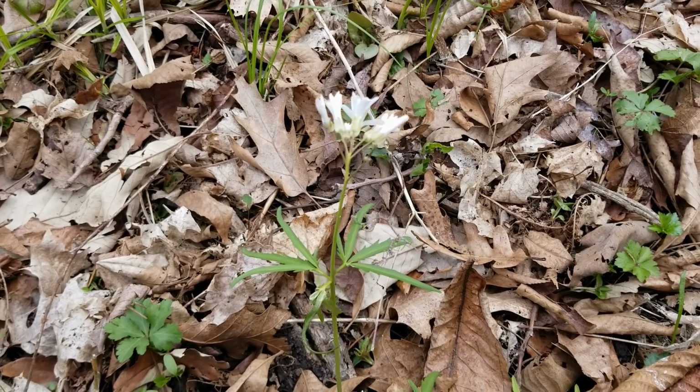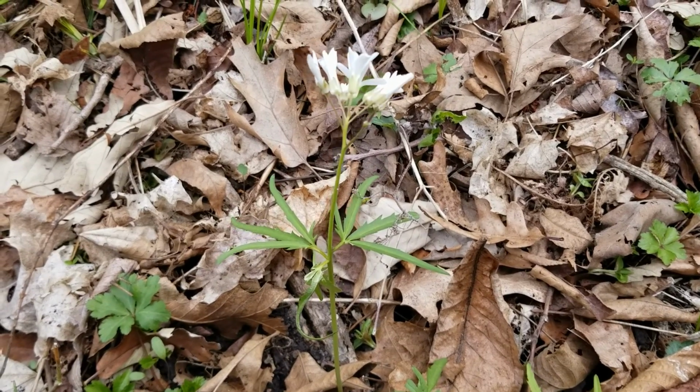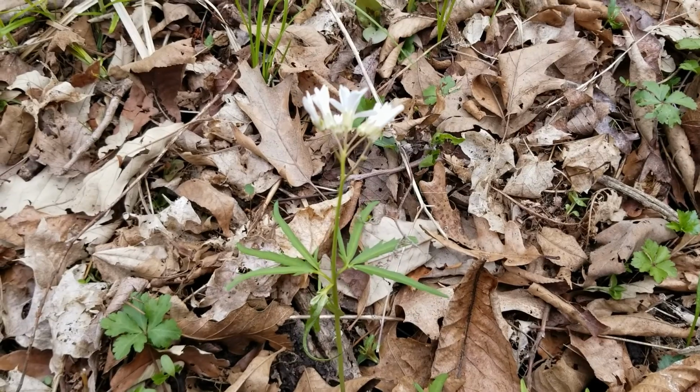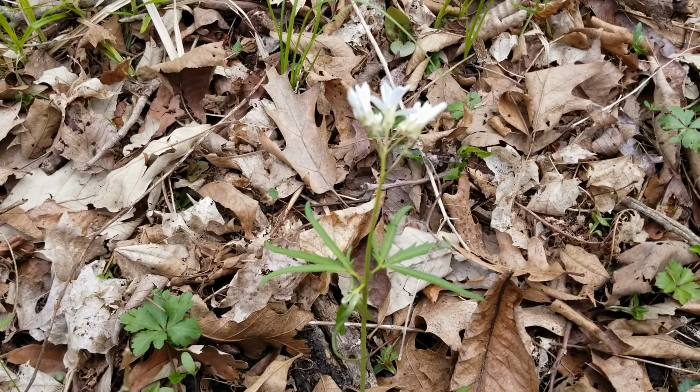Here we have toothwort, which is the only one I've found blooming so far. Notice the serrated edges of the leaves, or toothed leaf, and has a whitish purple flower that's almost done blooming.